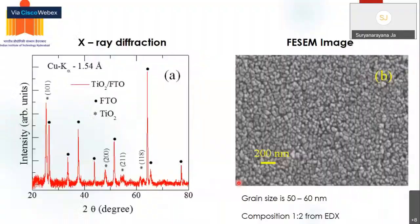This is the X-ray diffraction pattern that we have obtained. In addition to titanium dioxide, we also have the peaks from fluorine doped tin oxide. This is intensity versus 2 theta angle. We got the peaks corresponding to the titanium dioxide, which exists in the space group.